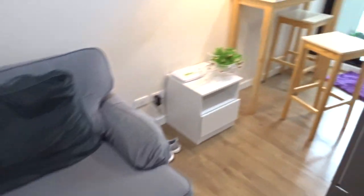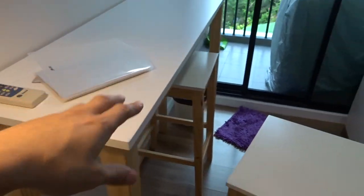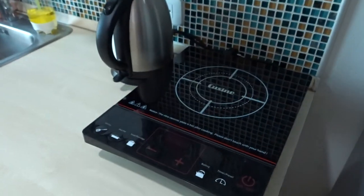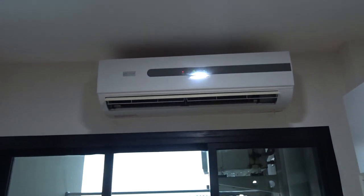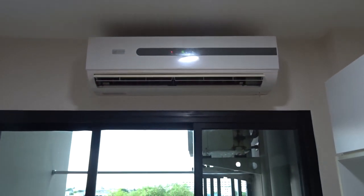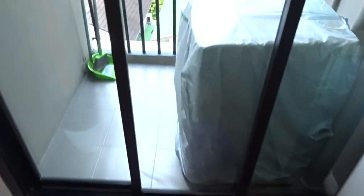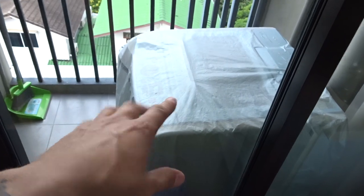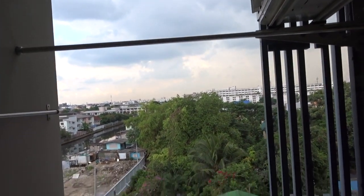Very simple. Very small apartment. Little sofa, some desk area here, little tiny kitchen with a ring, aircon, which is so good because it's unbearable. It's about 30 degrees here and this is their winter. And then balcony, I think that's a washing machine, but I don't want to go out and test it yet. Balcony with that sort of view.